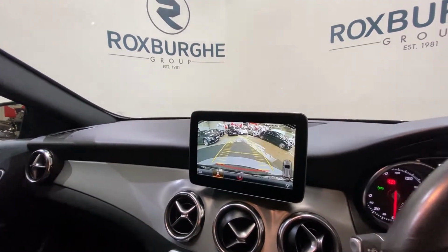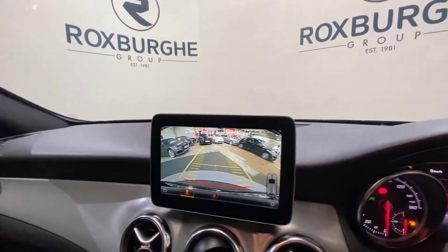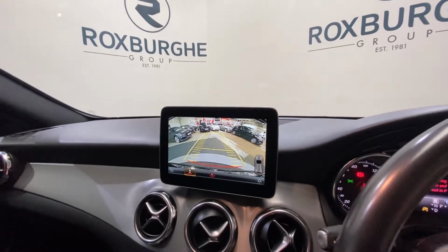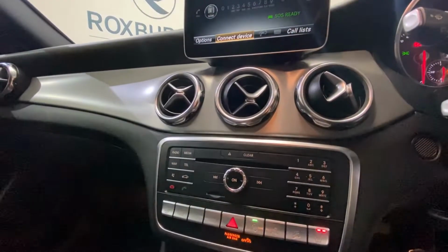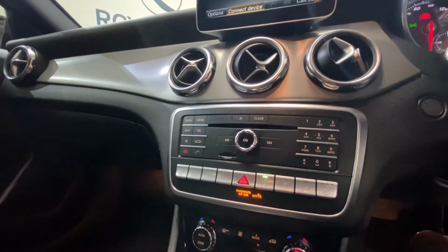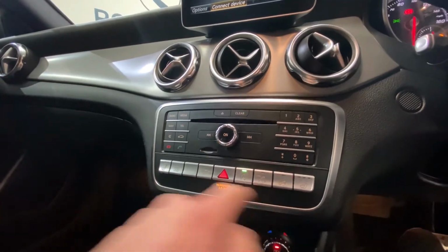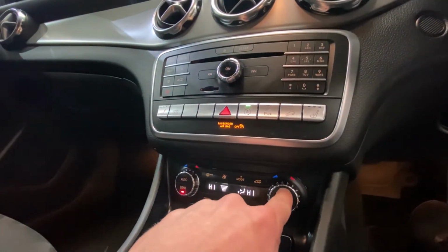Just popping the car into reverse. Nice addition of the reverse camera on this car. Fantastic quality. And we have also got the moving lines on there too. Just popping the car back into park, we've got your full infotainment control panel down below. Three stage heated seats on here, along with your drive mode select and your DSR settings for the four wheel drive. Full climate control panel down below.